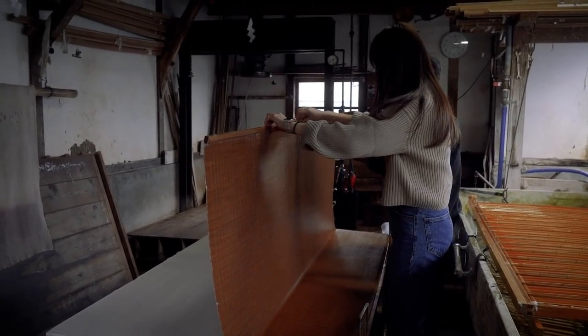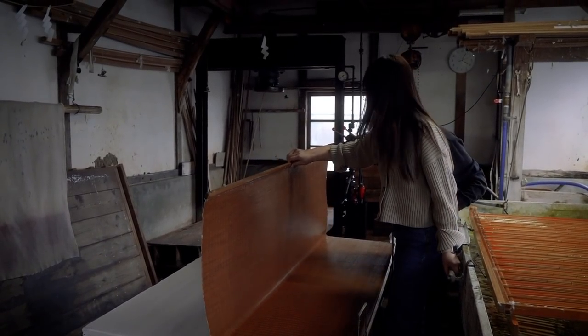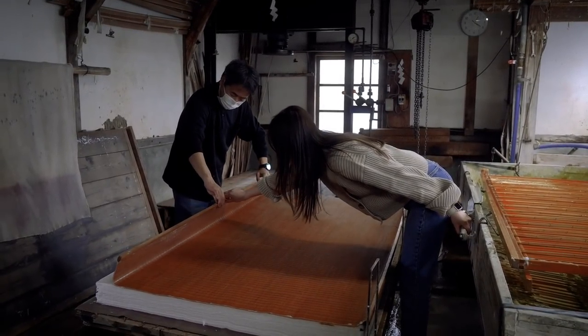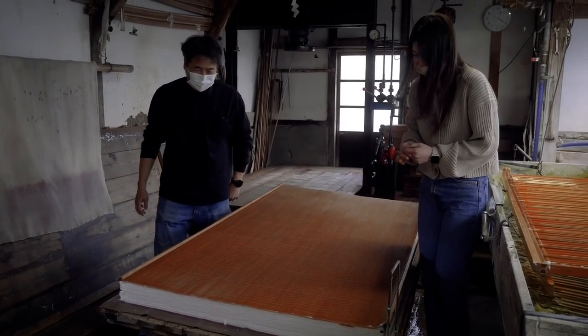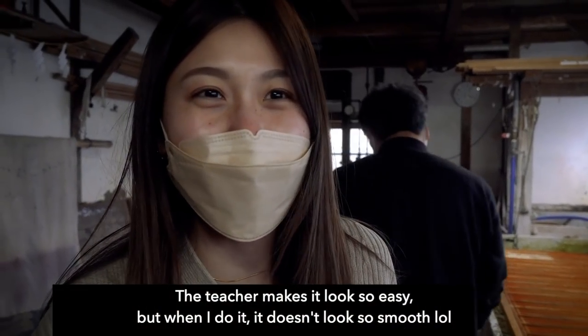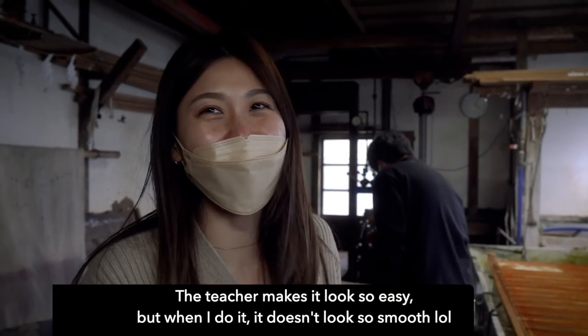This is me just finishing making one piece of washi paper. So imagine the teacher. He has to make 400 of these every day, and he's been doing that for the past 40 years. That's a lot of work and dedication. The teacher makes it look so easy, and when I do it, it doesn't look smooth.